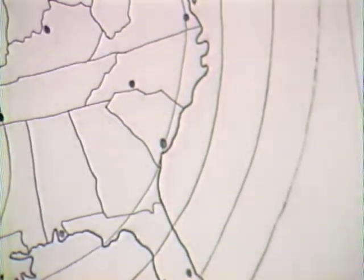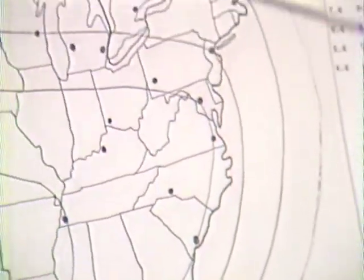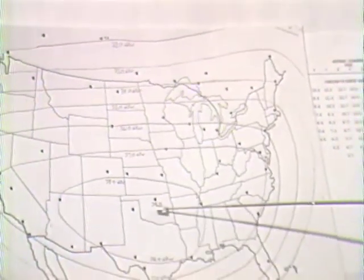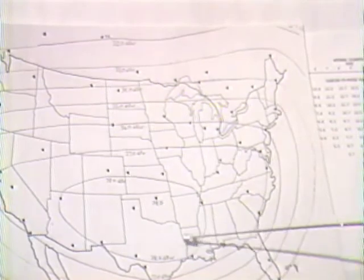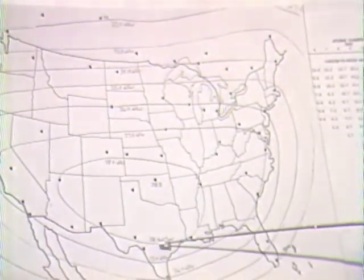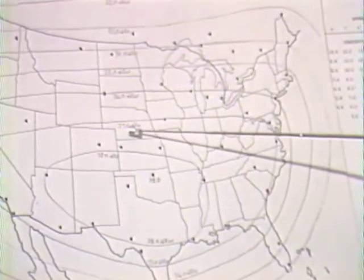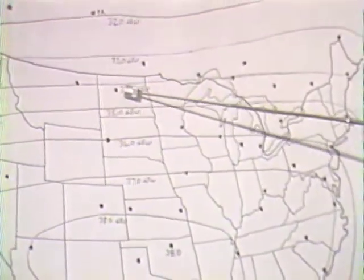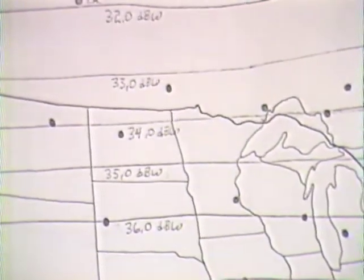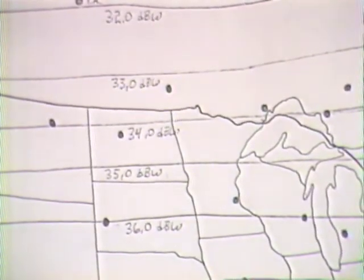So here we have the Galaxy 1 footprint. This is the generated footprint. These numbers you see are in dBW. That's a downlink power level. So each line represents a contour. This is the 38 dBW contour, 37 dBW, 36, 35, 34, 33, etc. Getting weaker as we go to the fringes of the country, which is sort of intuitive.